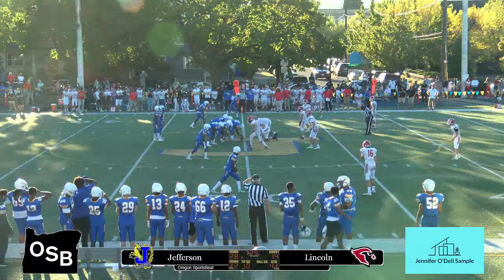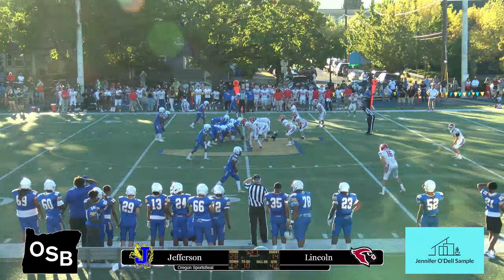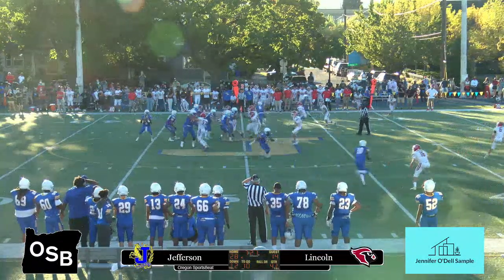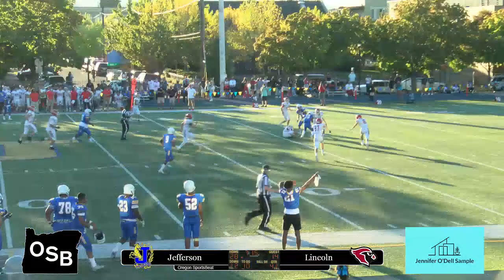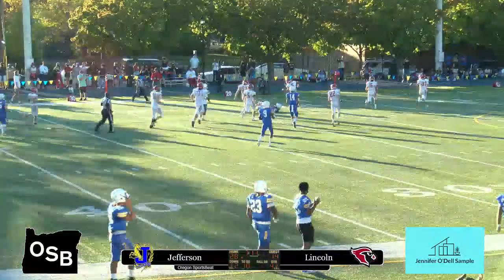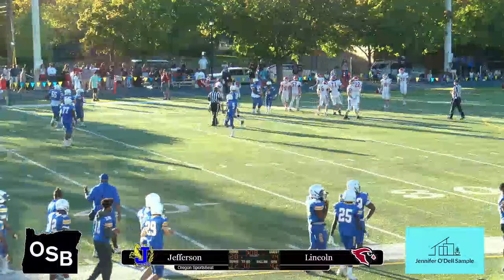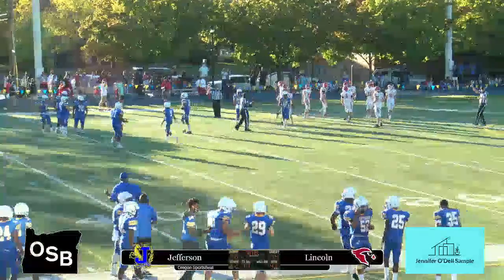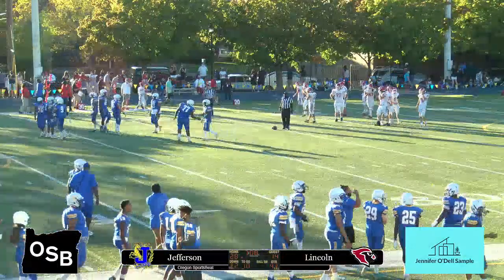Fair back in the shotgun. 2 receivers each side. Fair's going to pass it. Slant pass to Brazil. Shakes off a defender. Gets past another. He's got an opening on the far side of the field, and a huge block put on by Wanaga. A massive pickup for Montreal Brazil on that play on the slant pattern, and you talked about it.